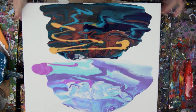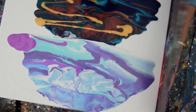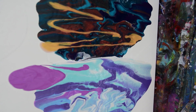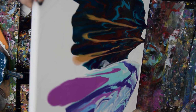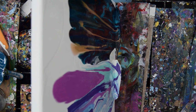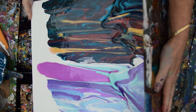Alright, so I still haven't tipped anything onto the edge catcher, which is okay. My temptation is to tip it down toward the bottom, but I don't think I'm too worried about that right now. I'm going to let that pool. It's a big risk, but it's worth it most of the time. I let it pool and let it flow back.